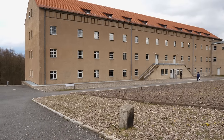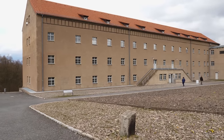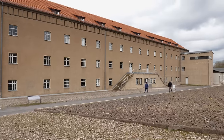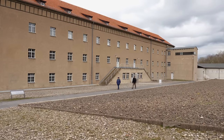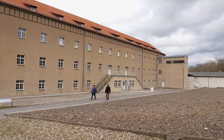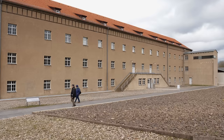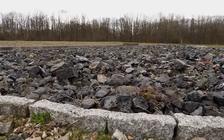And once the inmates got here to Buchenwald, they would leave the railway station, come through the camp gate, go through a disinfection building, and then come to the depot. And then from here, a lot of them landed in a place called the Little Camp, and from there would be sent to different places among the larger Buchenwald complex, or one of the sub-camps. One of the youngest to come through here, and this is just so sad to me, was a 4-year-old Jewish boy from Poland, and he was hidden here by the political prisoners to protect him.